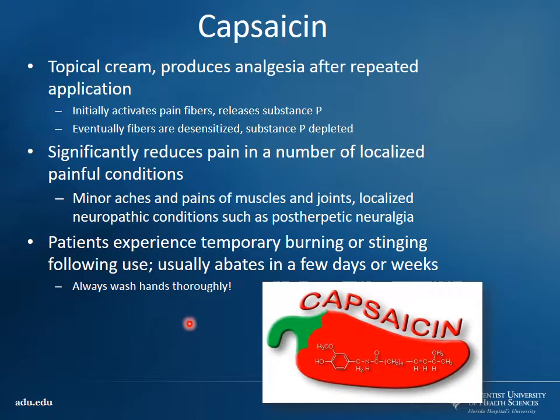We haven't talked about osteoarthritis yet, have we? No, I think that's what we're going to next. But we'll talk about capsaicin a little bit then. Anyone know where you find capsaicin? It's a cream, right? It's a cream you order normally. Where else can you find it? Jalapeno. Jalapeno, yeah, peppers. So you find it in peppers. This is what gives peppers their spiciness.